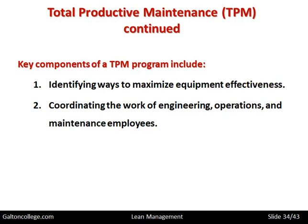The idea is that the work should be done, and in terms of maintenance, it should be done in a way that minimizes its impact on the rest of the business. So it may be, for example, that the maintenance is done in the evening when the rest of the work is closed down, or at weekends, or at a period when there's no production taking place.